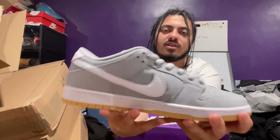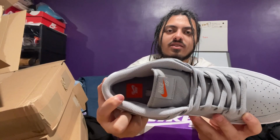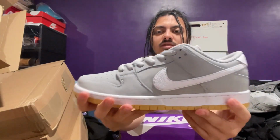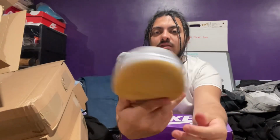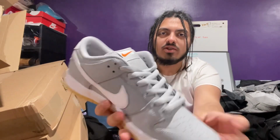I don't know what type of material that is, but other than that, what do you guys think about this? Overall, it's a solid dunk. Let me know down below. Also, the orange highlighter logo right there inside says Nike SB. So yeah, let me know what you guys think about the shoe overall. Wolf gray, cool gray, whatever gray you want to call it. So let me know what you think.